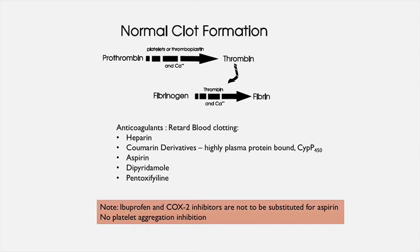So all anticoagulants are going to slow down blood clotting. You're going to think about these in patients that are at high risk for clotting, not that already have a clot. If they already have a clot, then we're going to want to go a little bit stronger and actually dissolve that clot with a thrombolytic agent. But anticoagulants are usually, like I said, used more prophylactically. Some examples of anticoagulants are heparin and a lot of the coumarin derivatives. These guys are used a lot.